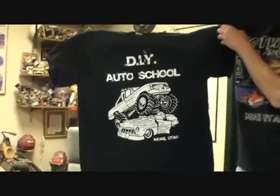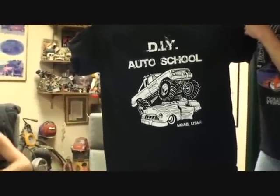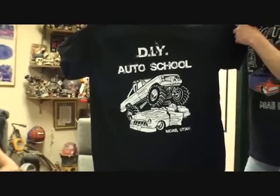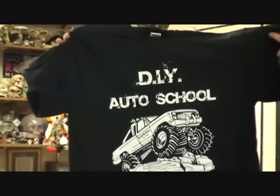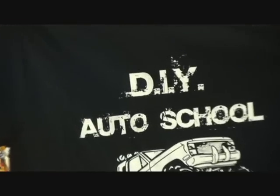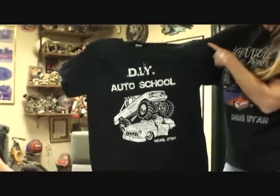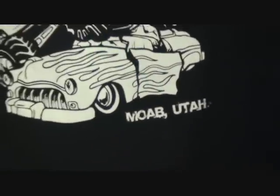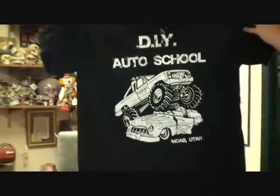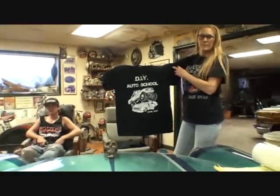We went ahead and made this one black and white. This is our DIY Auto School t-shirt. This is a badass t-shirt, I might say. Awesome t-shirt. Clown Hat picked out the font on that. I like that font where it's all splattery and kind of messed up and jagged. So we got a little bit of this, a little bit of that, and we also got Moab, Utah, because that's where our DIY Auto School is going to be. And hopefully all our DIY Auto School fans will be buying that shirt.